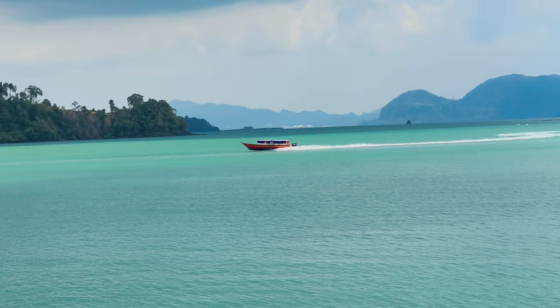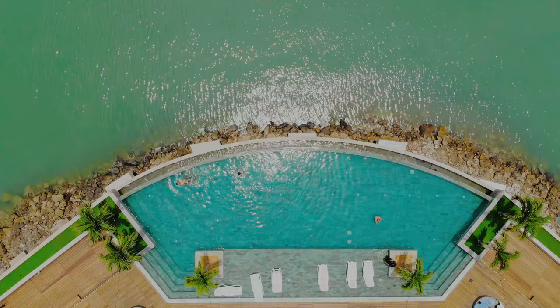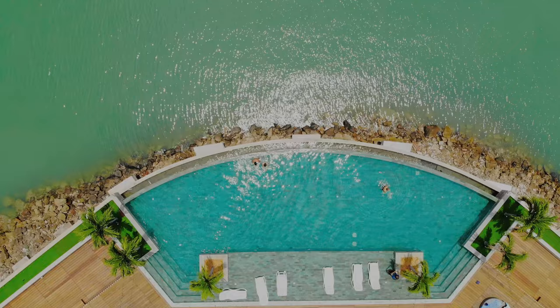After exploring the islands and beaches, we retreated to our resort for a rest. The highlight of our afternoon was a dip in the resort's breathtaking infinity pool with stunning views of the glittering Andaman Sea.